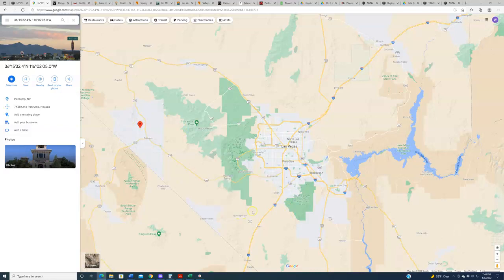Now, let's be clear about a couple things. There's about a 40-minute drive between Pahrump and Western Vegas over here, Western Vegas, which is called Summerlin. There are people who make that commute every day. They go back and forth to work on the Strip within the resort corridor. It's becoming more and more common as the years go on.